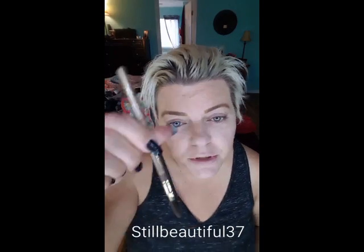Okay, so that's taupe in Milani. So we're just going to blend that just a touch to kind of soften the edges.